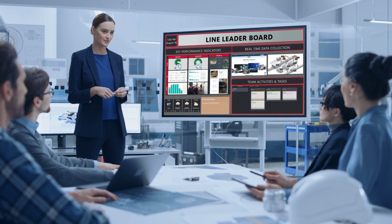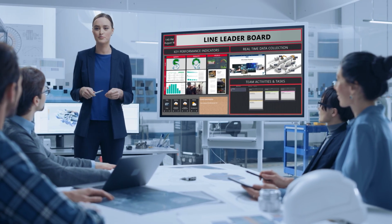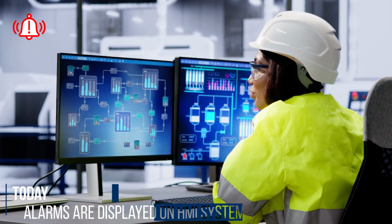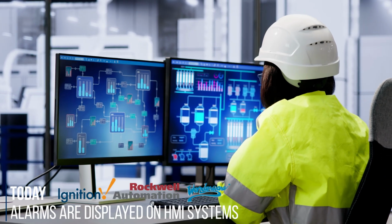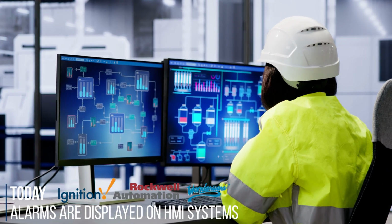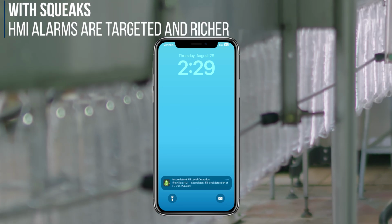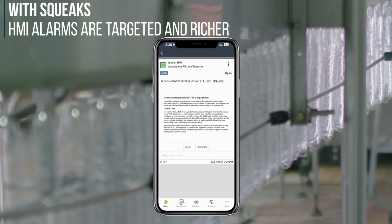SQUEAKS is more than just an alert system. It's a digital ally designed to empower your team, enhance productivity, and streamline operations. More often than not, these alerts or concerning events are made visible on a wide range of HMI systems. In this video, we will showcase how SQUEAKS complements HMIs by extending visibility and driving action to shorten response times.